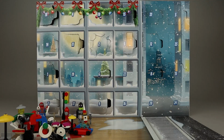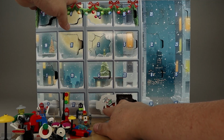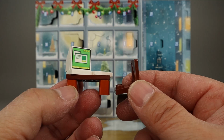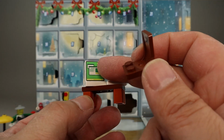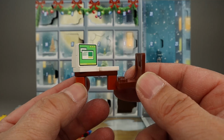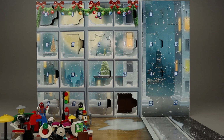Here we have the Marvel Advent calendar. We're looking at day 16 down here in the bottom row. And it looks like a desk. So here is the computer desk with an old style CRT monitor, it looks like. Pretty good print here, I like that. And there's a little chair that goes with it. So there is the desk and computer for Spider-Man's man in the chair.